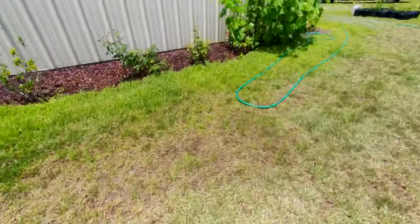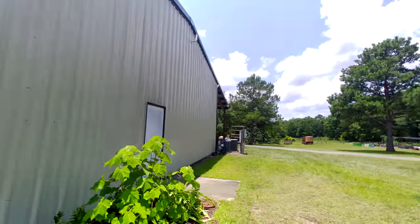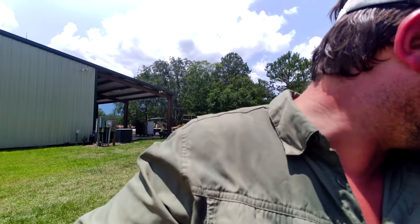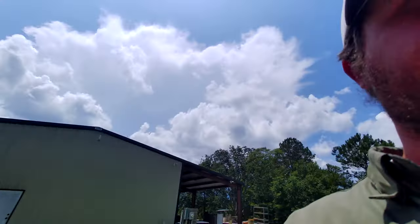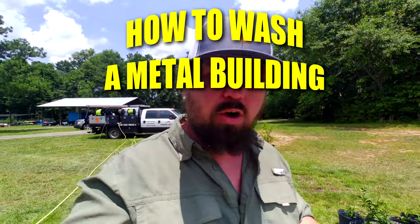Okay, I'm gonna switch it over to rinse and rinse this off. Doesn't really need much dwell time. Super hot today, so like a hot dog. Gotta get my handy dandy wet rag. So anyways, that's how you wash a metal building.